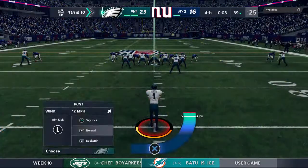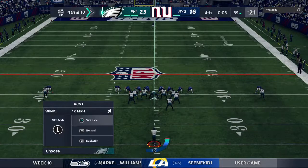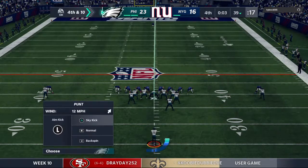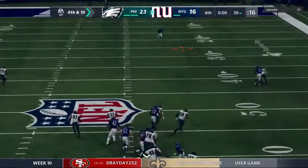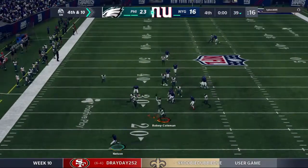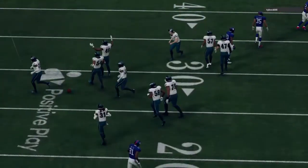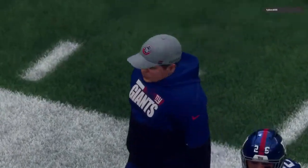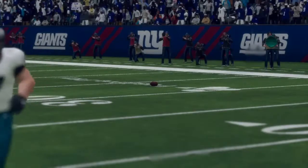Here's Cameron Johnston now as he's on to punt for Philadelphia. Now a high kick, almost a pooch punt. And they'll get to this and down it inside the 25 at the 24-yard line. Eagles 23.